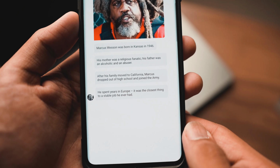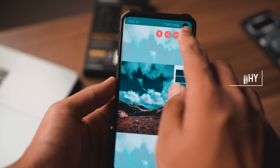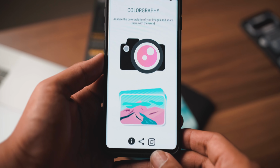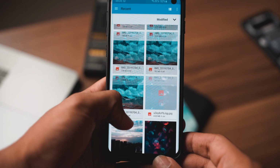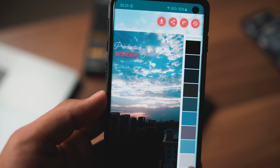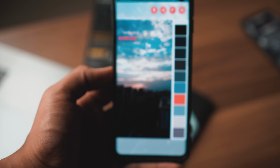All right, so if you ever want to know what your favorite color palettes are depending upon the style that you edit your pictures in, then this app called Colorography will definitely let you identify the colors of your pictures. Basically, the way the app works is you open it up, select any picture from your gallery, and it's going to show you the type of colors that are involved in that particular edit or in that particular picture. Then you can go ahead and download it up, and you can share it on Instagram with the palette to tell people the kind of edits that you like or the kind of palettes that you want. You can also customize the colors and change them if you don't think they match.